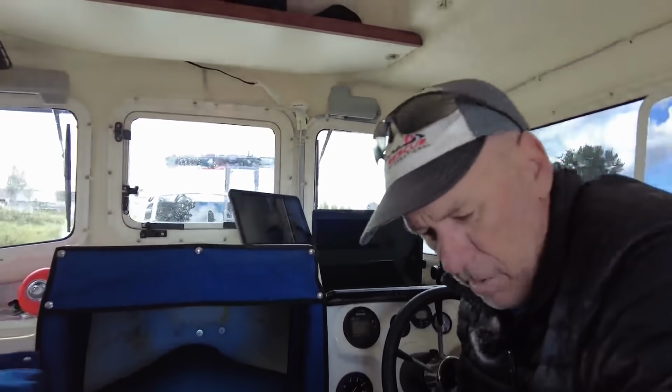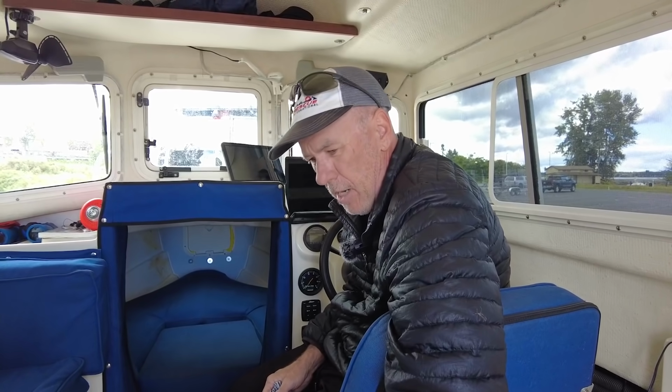One thing to mention is the refrigerator runs on both 12 volt battery or 120 volts. So when we're plugged into shore power, this is pulling off of shore power. Otherwise, when we're cruising, it's pulling off of the house battery, which we have a 110 amp hour house battery, and then the solar charges that, which I'll show you the solar in a bit.